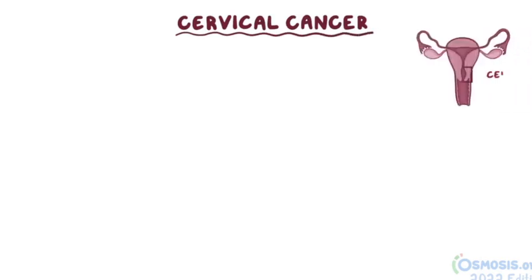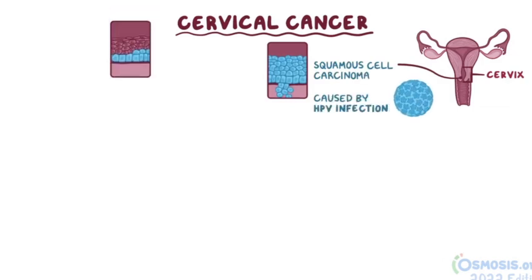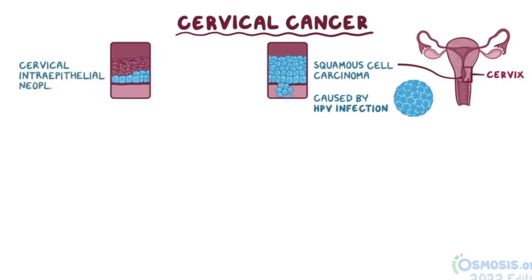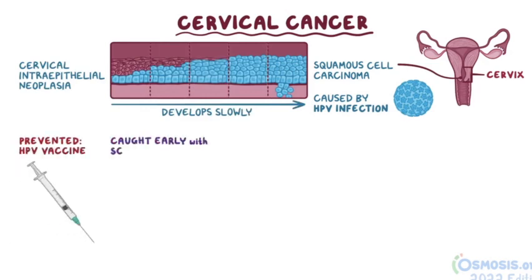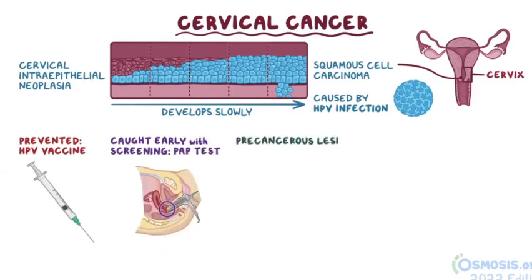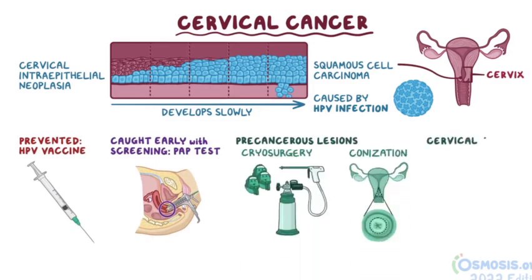Alright, as a quick recap, cervical cancer is a cancer of the female reproductive system affecting the cervix. It's most often a squamous cell carcinoma caused by a human papillomavirus infection. It starts as cervical intraepithelial neoplasia and develops very slowly. Many cases of cervical cancer can now be prevented thanks to the HPV vaccine or caught very early on by screening for precancerous lesions with a pap test. Precancerous lesions can be managed with cryosurgery or conization, whereas treatment for cervical cancer is surgical.